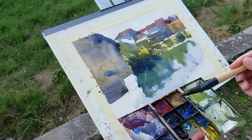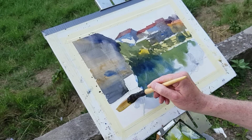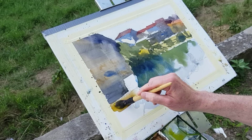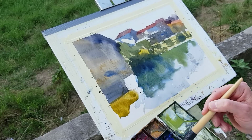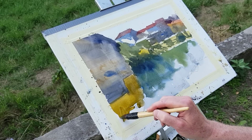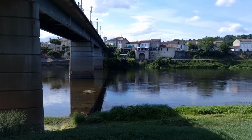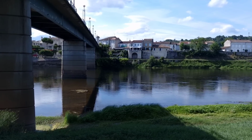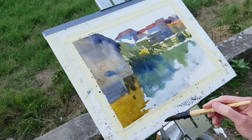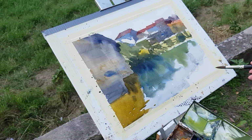Now, underneath the bridges, the reflections are a sort of golden brown. So mixing that yellow, cadmium yellow, bit of burnt sienna, gets a little bit darker. Little bit darker up there next to that post. Come to the foreground in a minute.